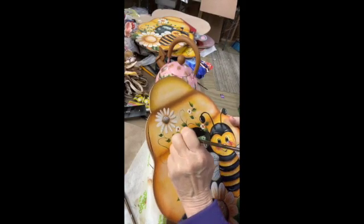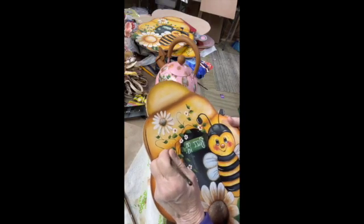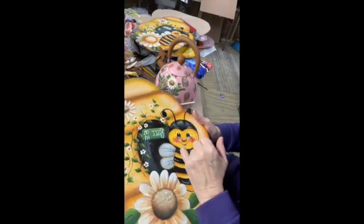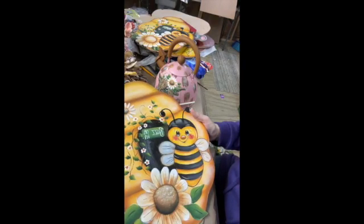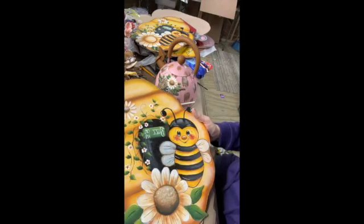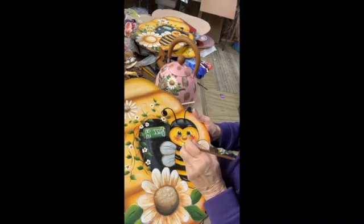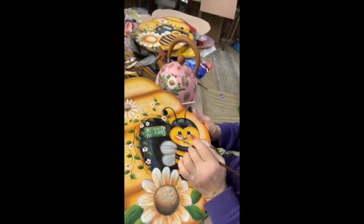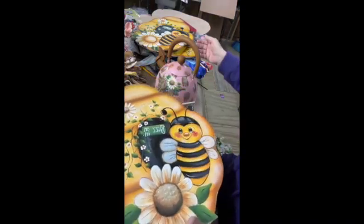I am going to have some of these printed on wood, but I haven't decided which one because it's got to be one or the other. I got to go through and touch it up where I kind of dinged it up a little bit. Get that in white. So I like the face on this one better. There we go.